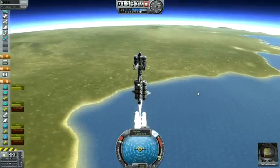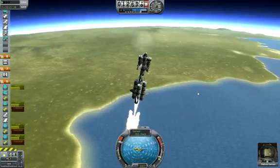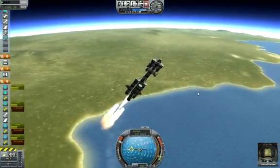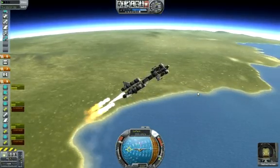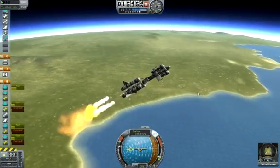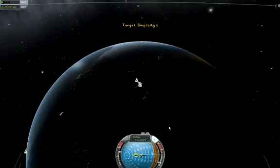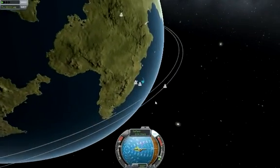Okay, caps lock on. Tilts her over a bit. And we're not going to use full thrust. Okay. I don't know why it defaults to looking at the wrong side of the planet.